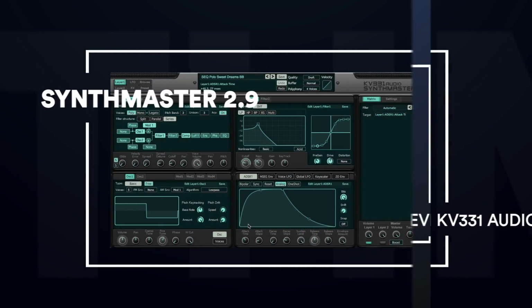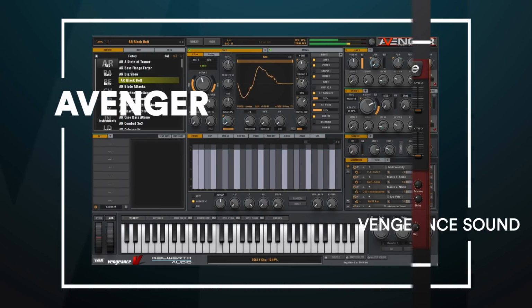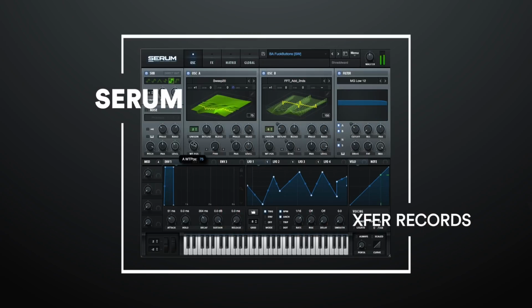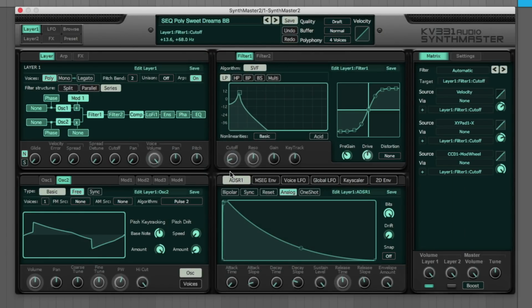We've got SynthMaster, Conical Relief with Spire, Vengeance Sound, Get Some with Avenger, the demanding Diva from u-he, and Steve Duda's Lil Baby, Serum. Number 5, SynthMaster 2.9 by KV331 Audio.